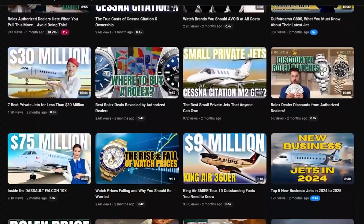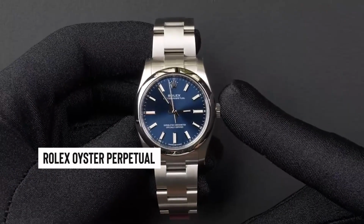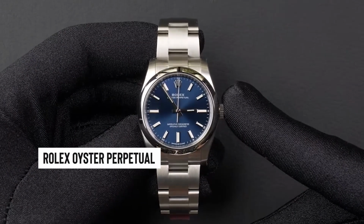Back to the discussion. Number 5. Rolex Oyster Perpetual.